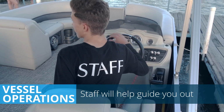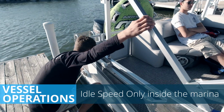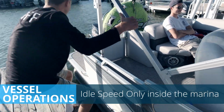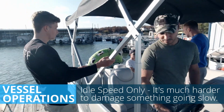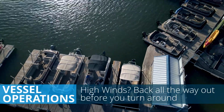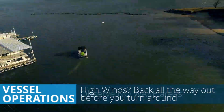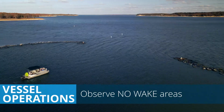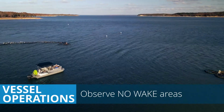When you leave the marina today, the staff will help you get the boat untied and guide you out. Operating at idle speed is not only required, it's the safest way to leave the dock. We always say, it's much harder to damage something going slow, and there's a lot of expensive boats around. If it's windy, the best way to depart the marina is to back all the way out of the basin prior to turning around. Make sure you observe the no-wake area and don't speed up until you're outside the breakwater, which is the tires at the entrance of the marina.